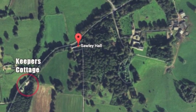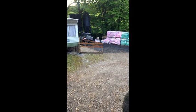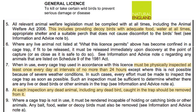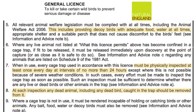After we'd left the factory farmed pheasants, we went on to see what the gamekeeper was up to. In the back of his yard here you can see a Larsen trap in the back of the vehicle, large grain feeders. Larsen traps not only have to be checked every day, but there also has to be adequate food and water in them, and if there is a dead bird in there, the dead bird has to be removed.